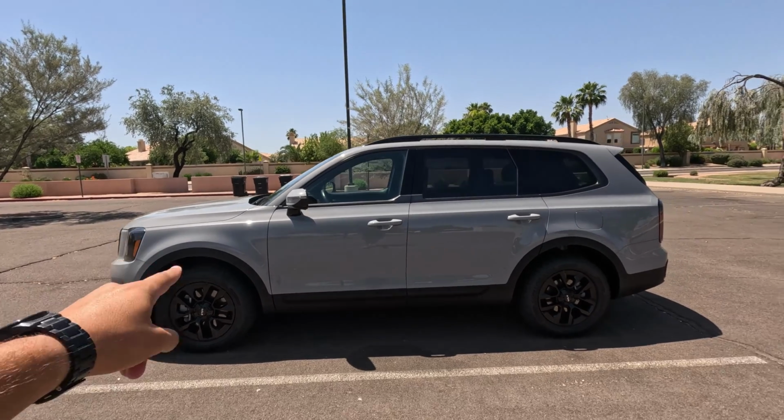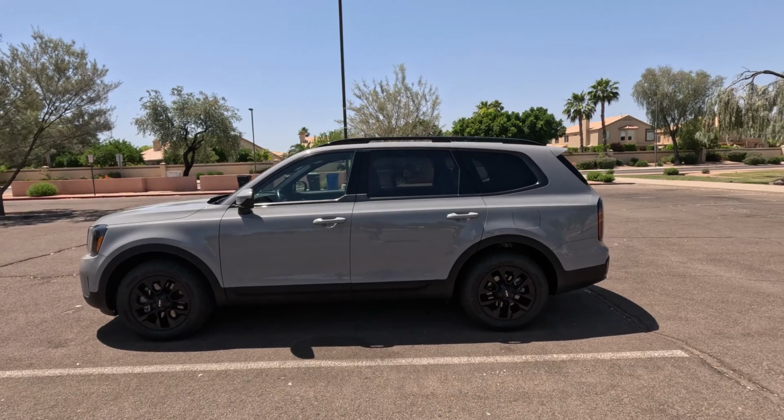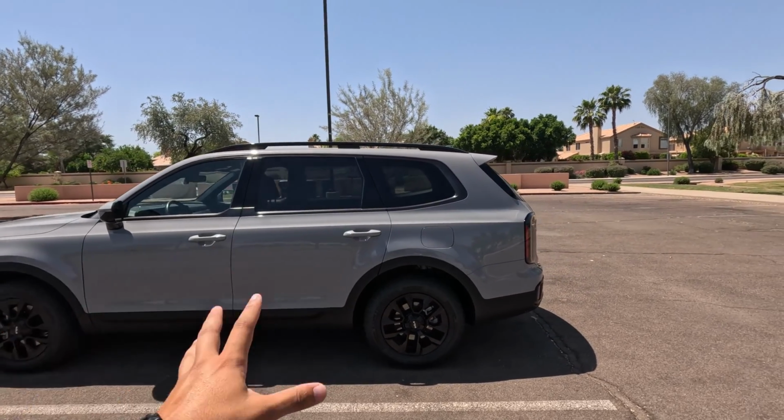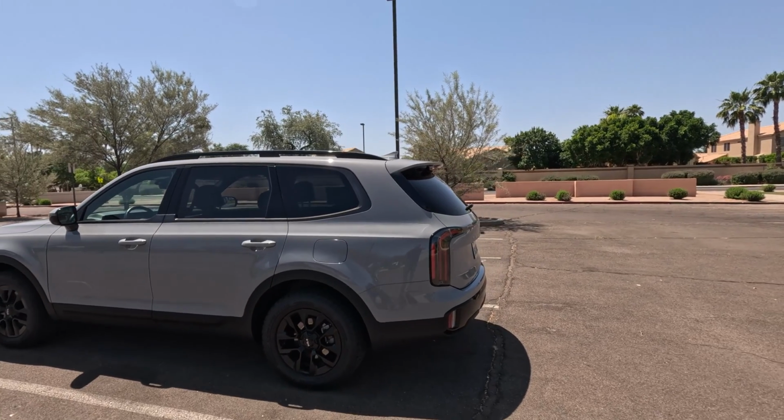Notice the black side cladding on the side. That'll help protect it while you're off-roading. It's much cheaper to replace the plastic than it would be to replace an entire painted fender. That would be very, very costly. Now, one of the other cool things is the actual construction of the Kia Telluride.